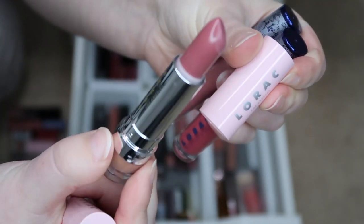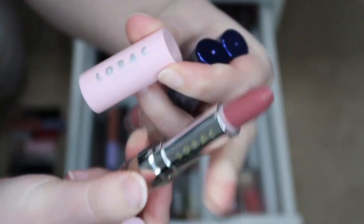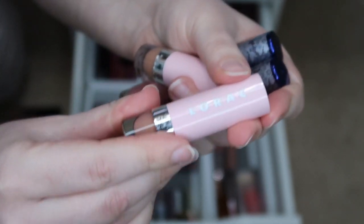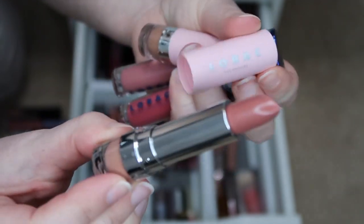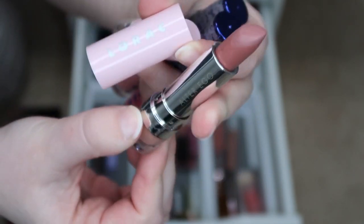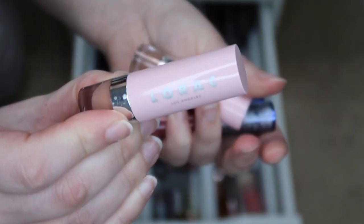And again, this just went bad. I think you can see that, but yeah, definitely gone bad. This is why I want to do a declutter, because I loved these products. I just have so many that I didn't reach for them and then they went bad. So I don't want to be doing that as much as possible. I want to try really hard to use what I have and not let them go to waste like this. This one was in Cat Lady.